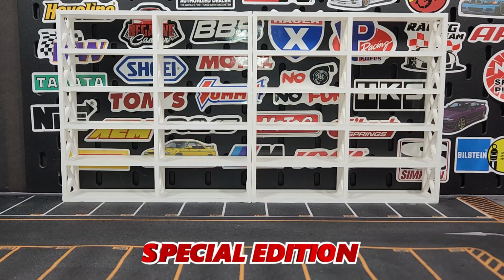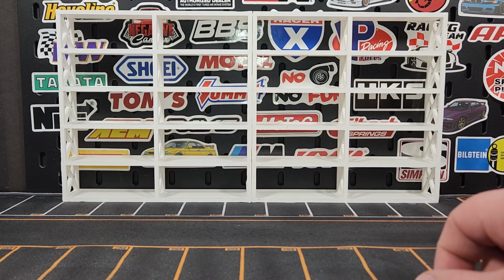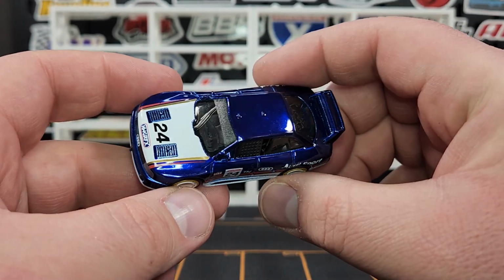We are talking Hot Wheels. Nothing but Hot Wheels in this special edition. We're going to go from the brand newest stuff, the 2024 C-Case, and then we're going to work our way backwards to some really nice Blackwall era stuff. But we'll kick off with this one.